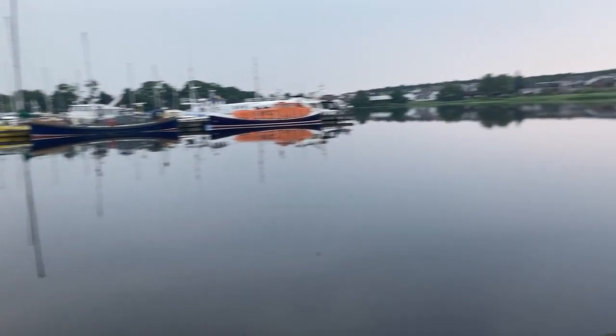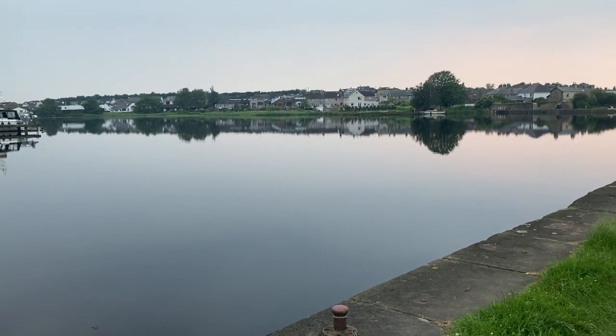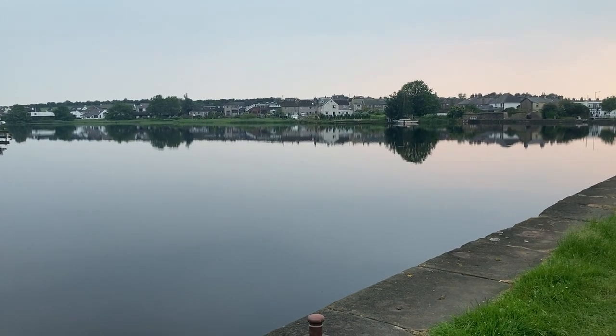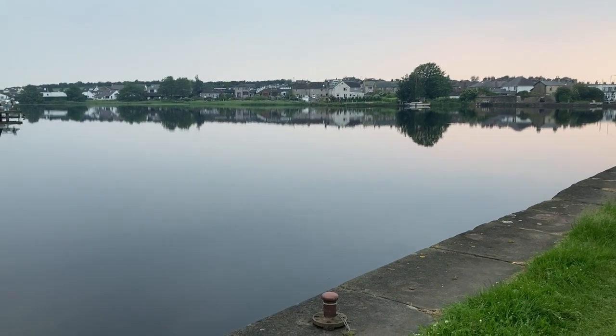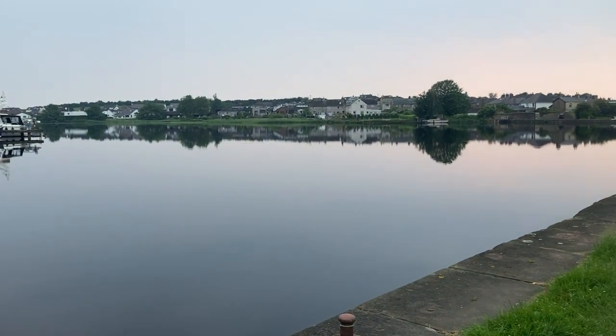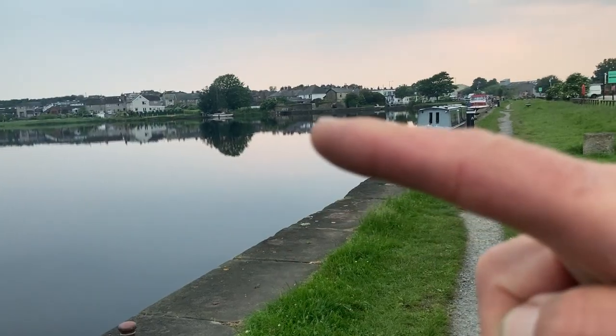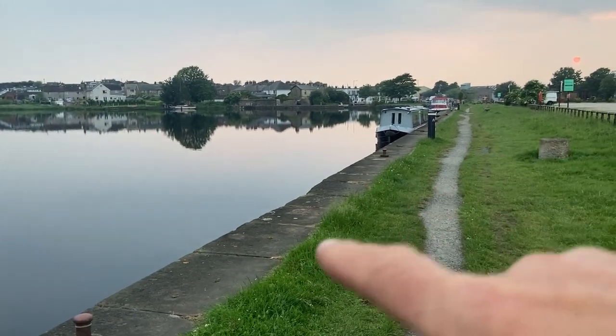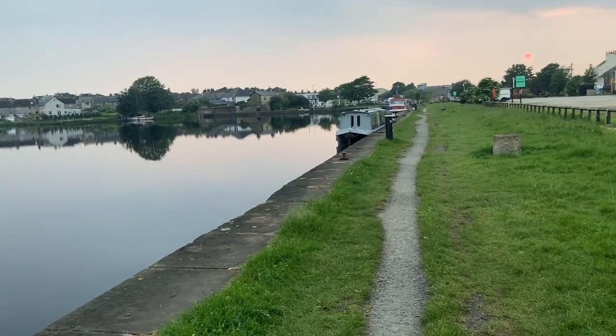So I'm pretty sure in the next few days while we're here, I'm going to be able to show you what this is like when it's quite choppy, because apparently it does get quite bad here, particularly when there's a southerly wind, which is from that direction, or southwesterly over there. It just bangs against this wall, and yeah, it's not a very good place to be.